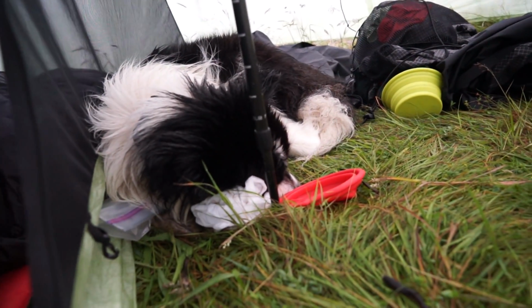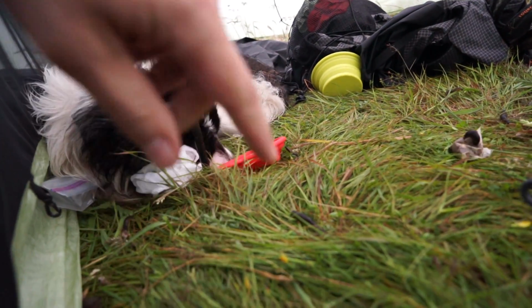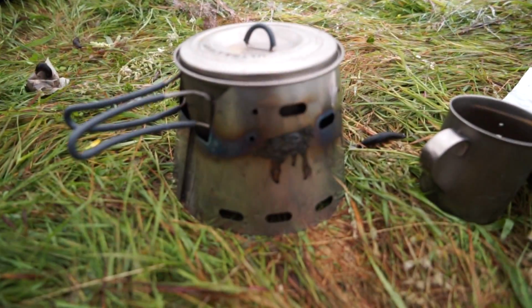Well, good morning. Lassie was asleep right here. Actually, I have to move her back a bit so I could get cooking.